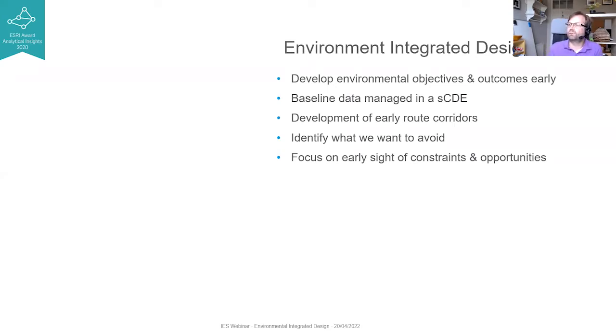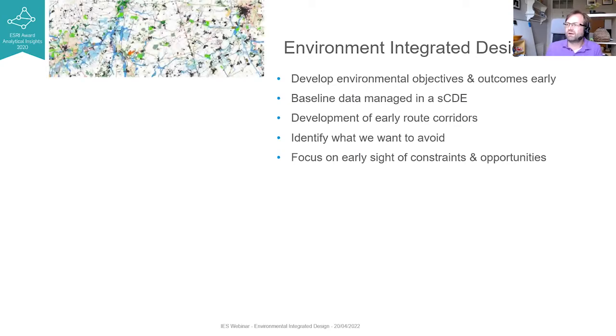So the project started off by setting out those environmental objectives and outcomes early in the project. So for each of the topics, setting out what they want to achieve. The baseline data is then rapidly gathered and held in a spatial CDE, and you can see the smorgasbord of different receptors on the map in the top corner there. And that takes a matter of moments now, rather than weeks, to collect that initial data.